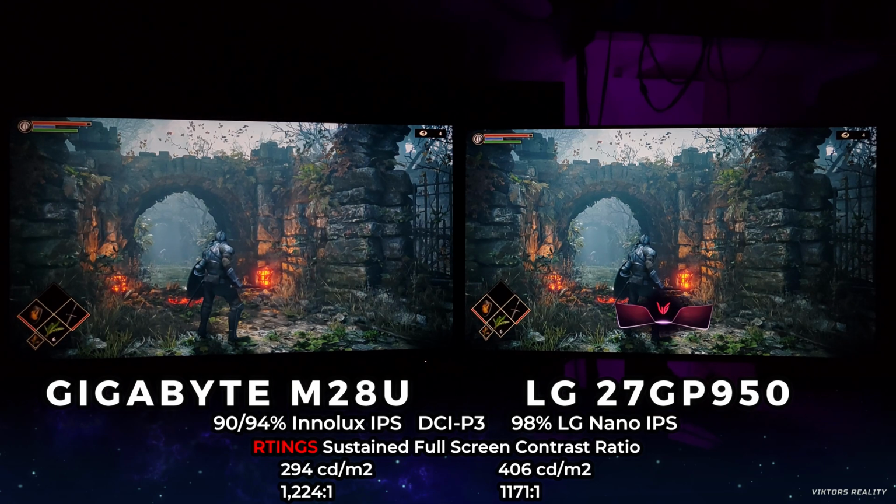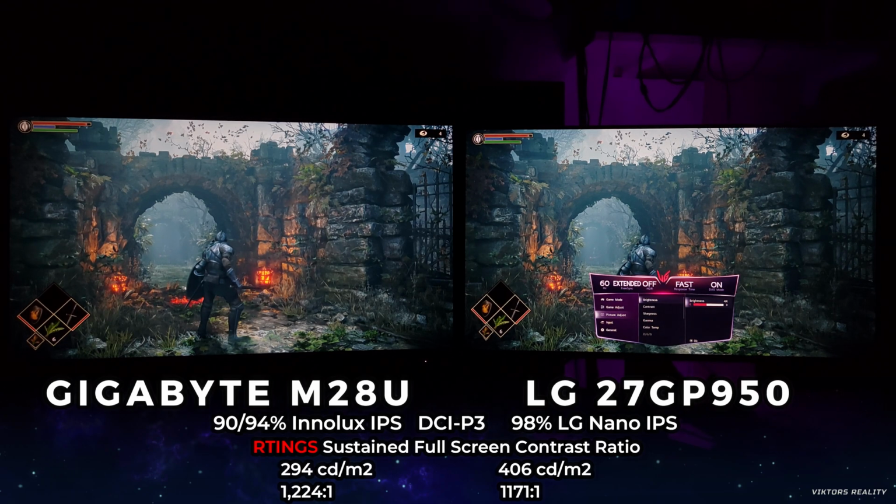And I'm not telling you which one to get. I'm just showing you the information that I have that I've been able to find. And I hope this helps you make an awesome buying decision.